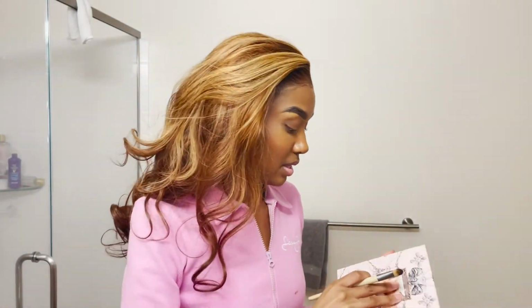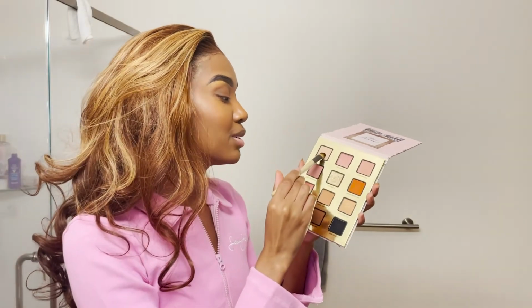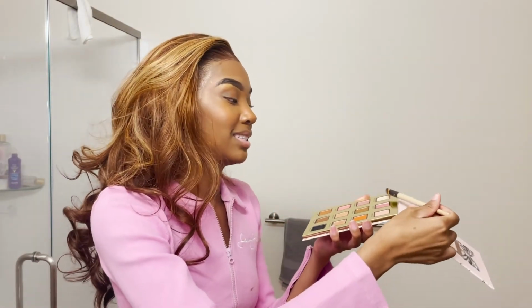But we move. On my lid, I'm gonna take this brush, and on my lid, I'm gonna take the lightest little matte shade up here called Better Not Pout. I'm pretty sure this is a holiday palette, but I definitely bought this in like September or something, so I don't know why it was out. But that's gonna be my lid shade. I'm just gonna put it all over the lid up until I get to that black. But ooh, that's pretty.